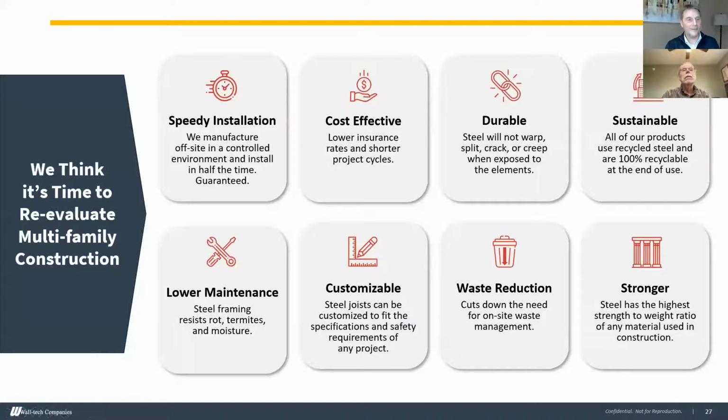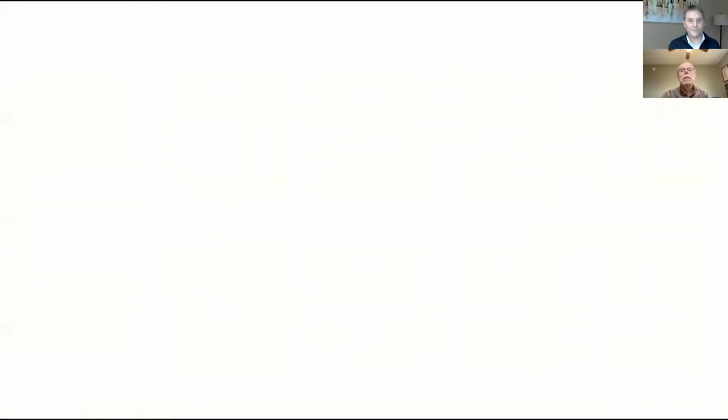Okay, I didn't have it in the same order, but again, speed of installation. Steel has the highest strength to weight ratio. I won't cover all of these, but it's got a lot of benefits, especially when you compare it over wood, and then when you compare it to concrete or steel, it can be much less expensive.